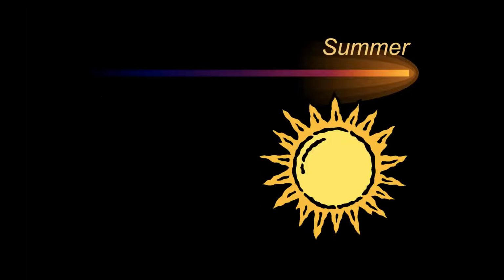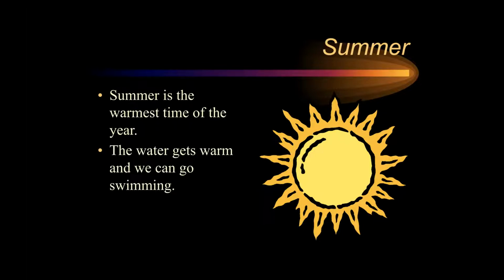Summer, wow. It is considered to be the warmest time of the year. In fact, I would probably replace that word warmest and put the word hottest time of the year, because we get very hot here in North Texas during the summer season. Water gets warm and so everybody can go swimming.